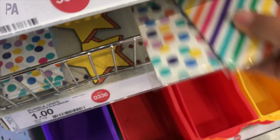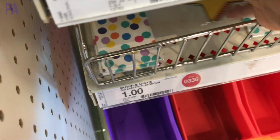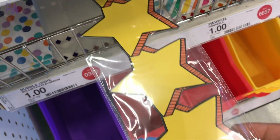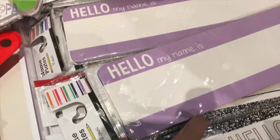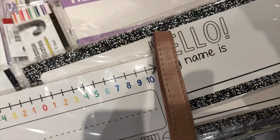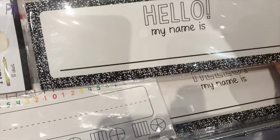These borders are great. They're $1 each. These cost a lot of money in teacher stores, so this is kind of a deal. These are nameplates to put on kids' desks if you're a teacher. They had a couple of different styles in them, basically to help teachers learn your children's names.